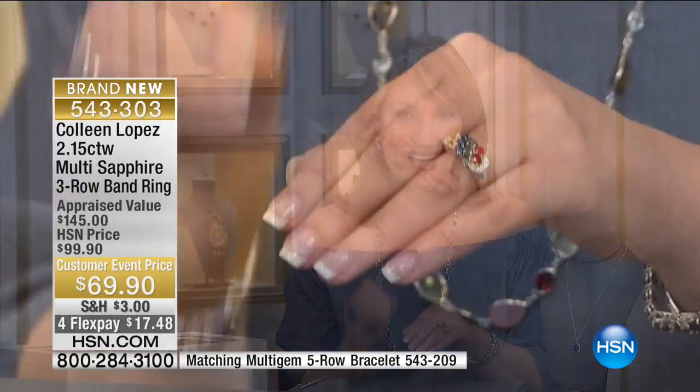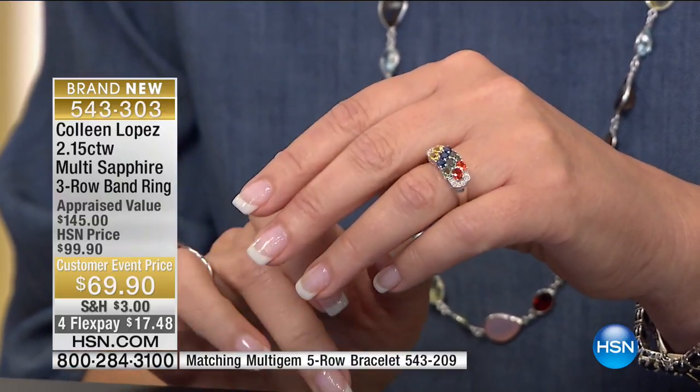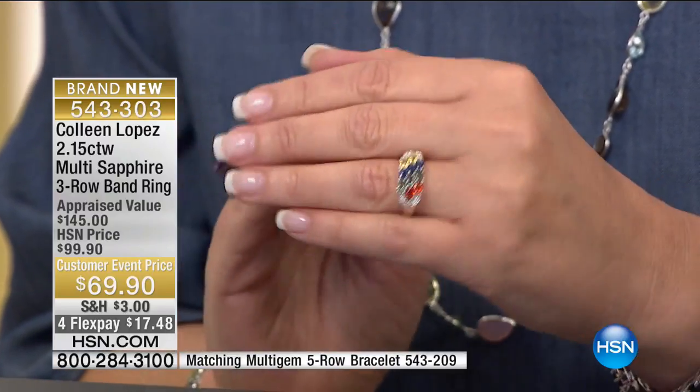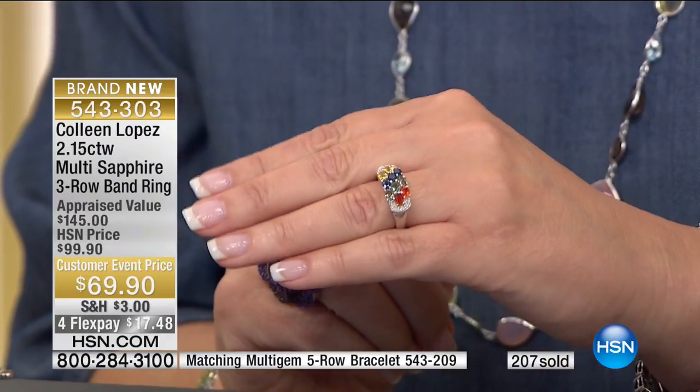This is not imitation. And that's sort of what separates the men from the boys here, is that you get to spend fashion jewelry prices on fine, precious gemstones, fine, precious metal. Sterling silver, 925, precious sterling silver, and precious sapphire. Sapphire is in a league all of its own. Emeralds, rubies, diamonds, and sapphires are the most precious of all the gemstones. And here you have a chance today with over 200 out the door.